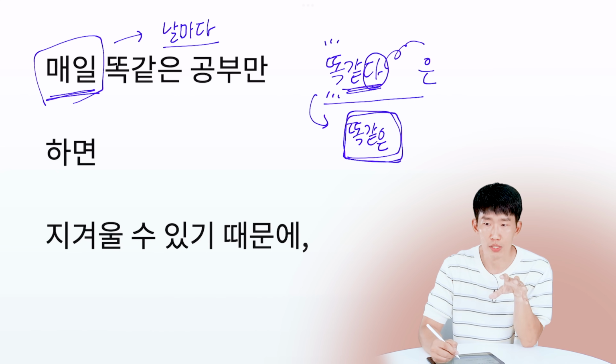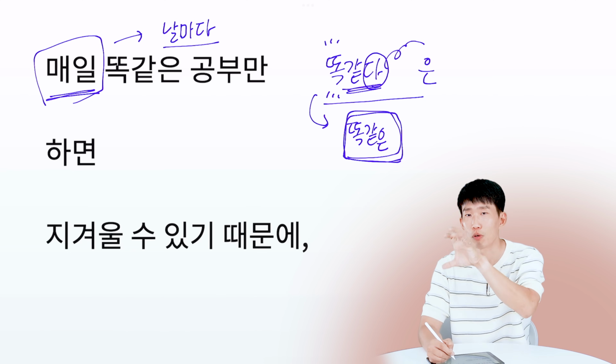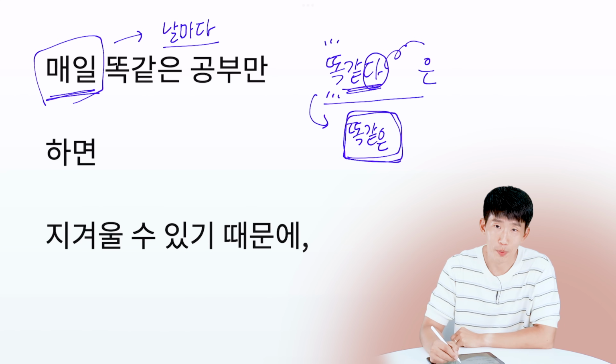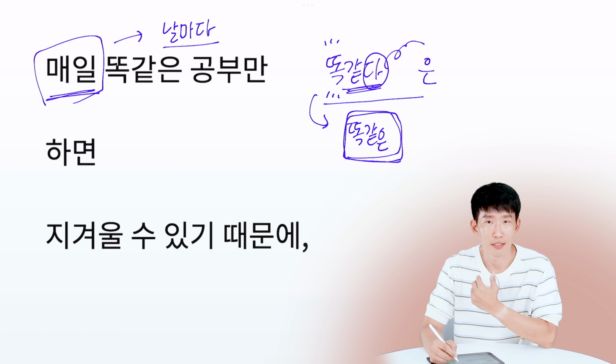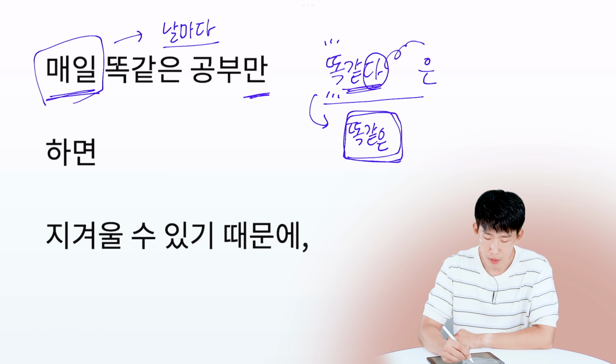So that is why we say that Korean adjectives are all descriptive verbs in essence, and then you modify or conjugate it into the adjective form. So 똑같다 is the verb, to be the same, and 똑같은 is the adjective, the same. So 똑같은 공부 is the same kind of studying. 만 was in level 2, lesson 15. It means only, a fairly easy grammar point.